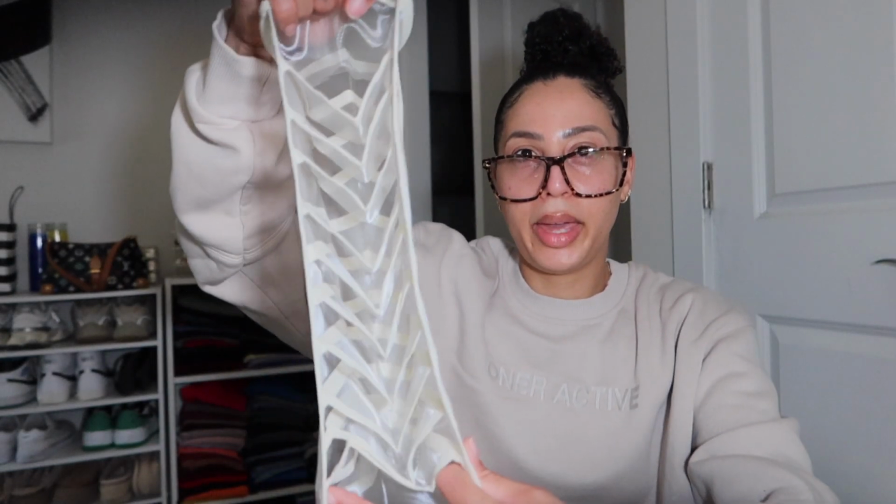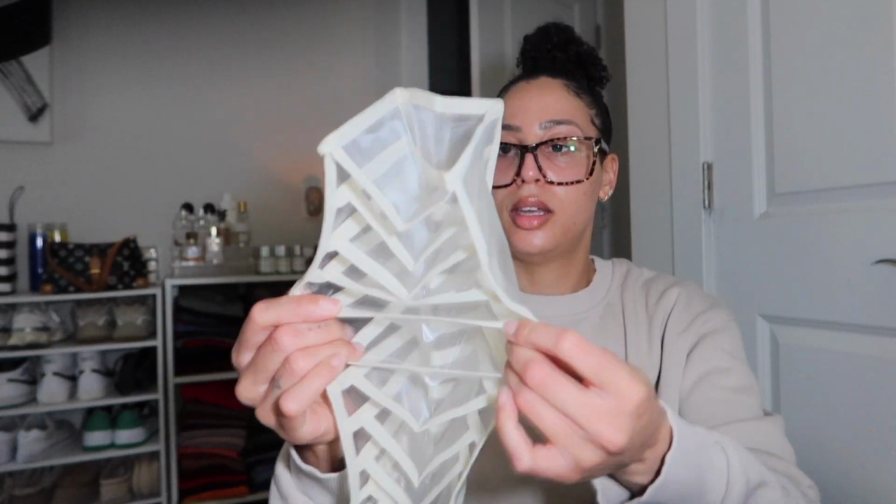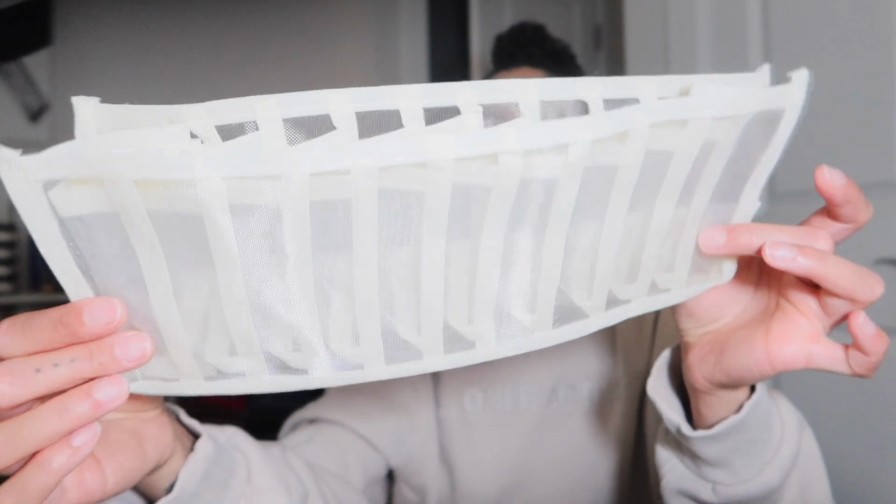This is so small. You could probably fit one bralette maybe in each slot. And I'm not sure how this thing is supposed to expand, but it's like a mesh screen.